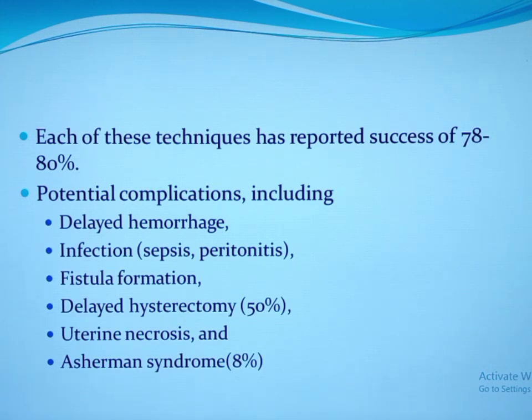The potential complications with this conservative management include high risk of delayed hemorrhage, infections like sepsis, peritonitis, and delayed hysterectomy; in 50% of the cases, hysterectomy may be mandatory. Uterine necrosis was reported, and Asherman syndrome was also reported in 8% of the cases. In subsequent pregnancies, there was a report that women had successful pregnancies after this conservative management, but the risk of recurrence has been reported to reach up to 20%.